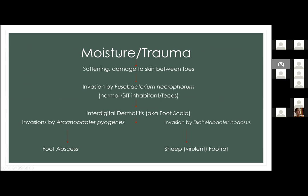And part of the reason is because we get more precipitation then. The temperature is approximating 50 degrees. We need that kind of temperature to help the bacteria survive. We maybe have fresh grass growing, so we have some trauma between the toes, or maybe it's muddy enough that we have trauma between the toes.